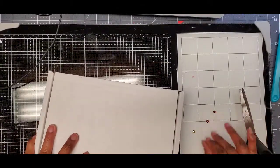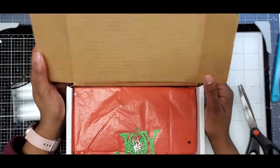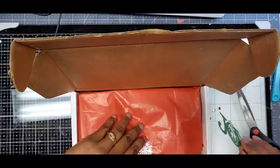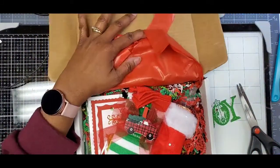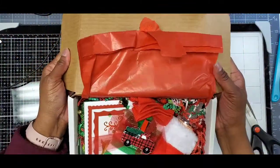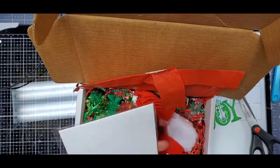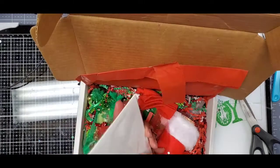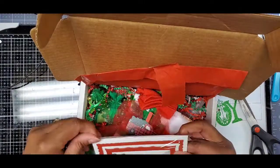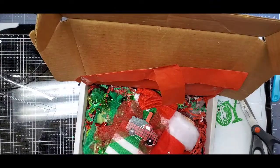Let's see. I see red sequins. Joy. Oh, this is so cute. It's got that die cut. That's very cute. And then we've got a little snowflake. This is so adorable. That is super cute. Is that wood? Look at you with your personalized stamp. Oh, you go, girl. That is wood. Isn't that cute?